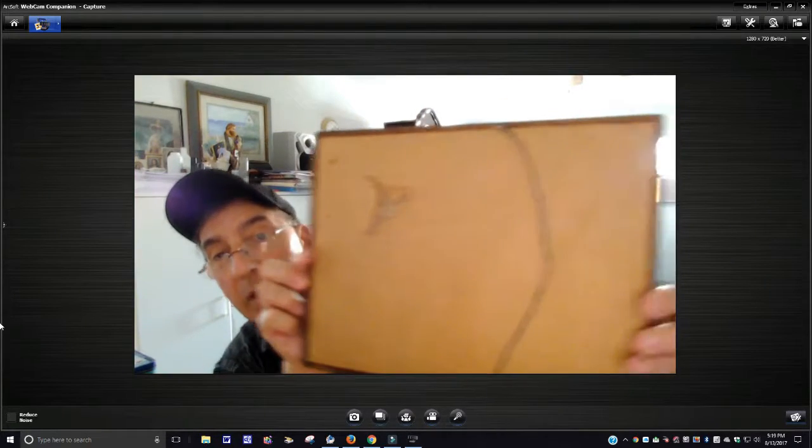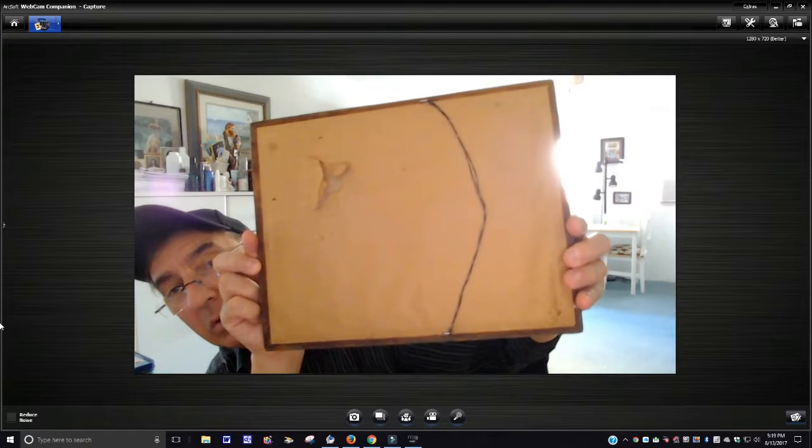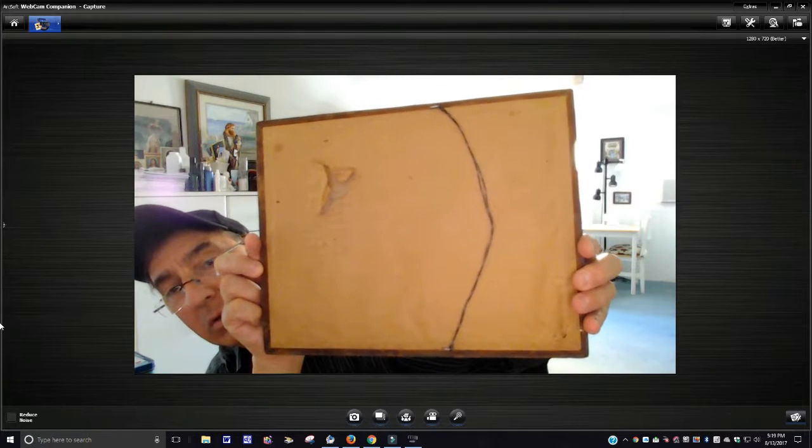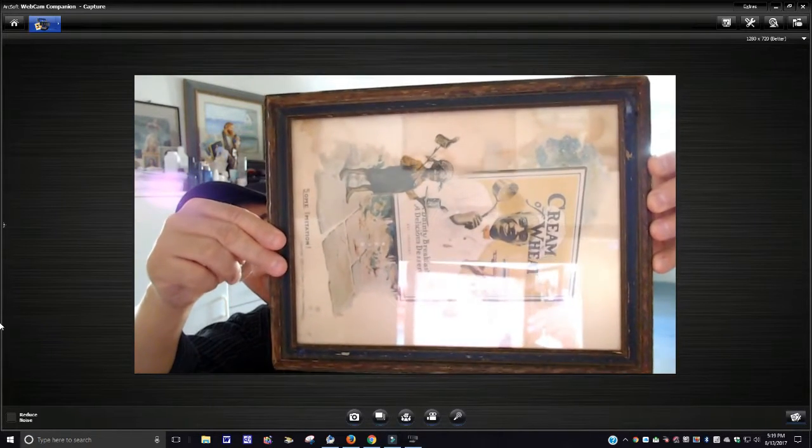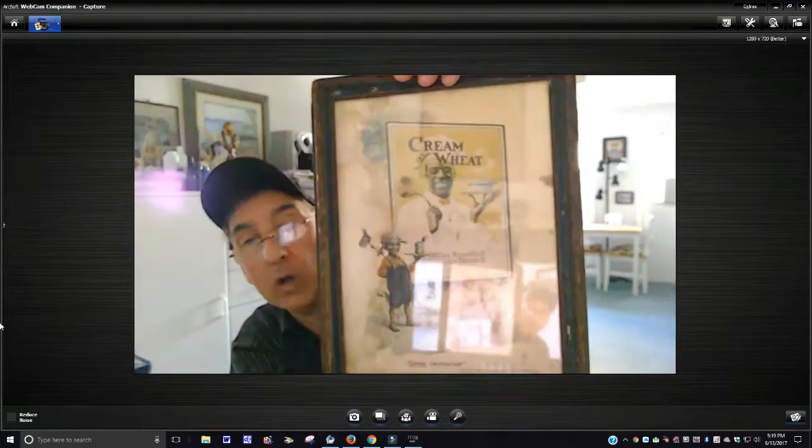And again, just to show you the back one more time, that's how the back looks. And that's how the photo looks all around the corners. You can see the frame is not in that great shape, folks. But again, I don't know when this was framed. I don't know how old this is.